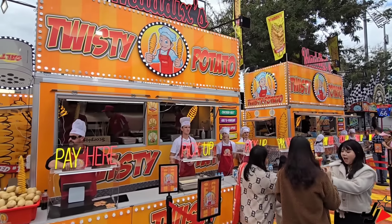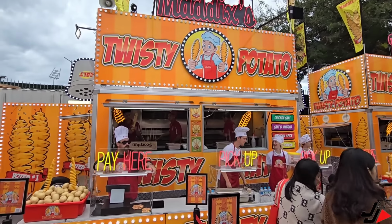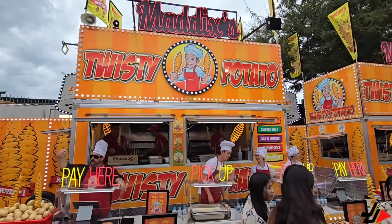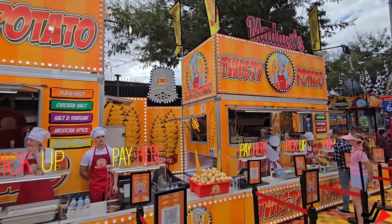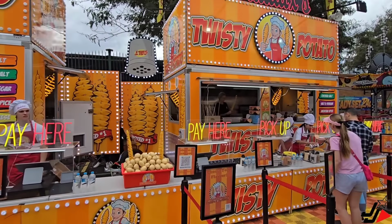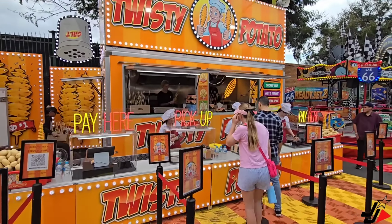This is a pretty big setup here for the twisty potatoes. Maddox twisty potatoes. Check it out. All set up. These guys look pretty cool. We've got different flavors, Mexican spice, chicken salt and vinegar. If you're into your crispy potato sticks, grab one from here.